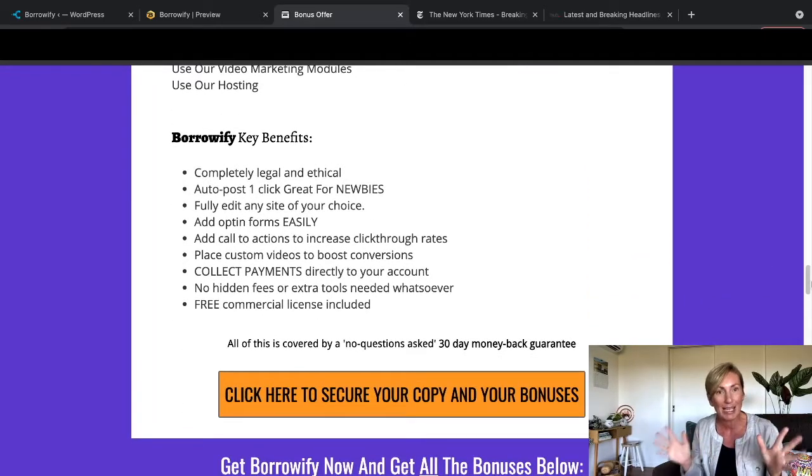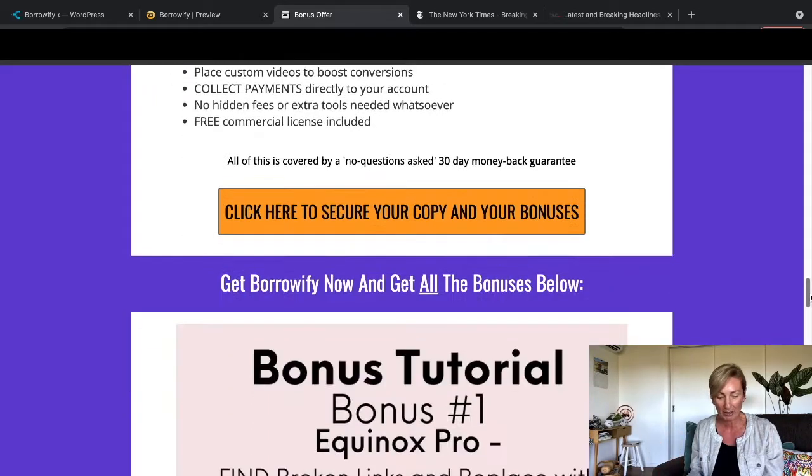So Borrowify key benefits recap: completely legal and ethical. Auto post, one click, great for newbies. Fully edit any site of your choice. Add opt-in forms easily. Add call to actions to increase click-through rates. Place custom videos to boost conversions. Collect payments directly into your account. No hidden fees or extra tools needed whatsoever. Free commercial license included. 30-day money-back guarantee.